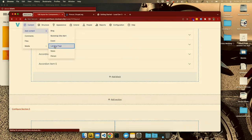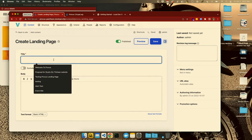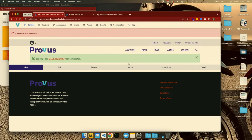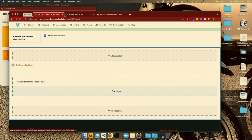So we included a content type called landing page. You can obviously use the header on any page, but we found that it spoke to our clients that they wanted to create a landing page, so we'd go there and do that. District layout. So I'm just going to add a block here.